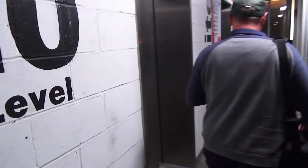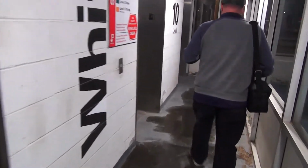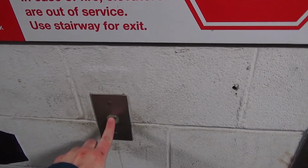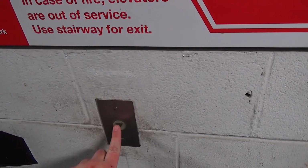Are you getting off, Jason? Yep. I'll meet y'all downstairs because there's no really good photo ops from this side. Oh, okay. Well, let me take a look at the call button. Yeah, it's one of the little ones. One of these has like two chimes. I think it's this one. The one I came up on has a double chime. Yeah, this is the double chime one.